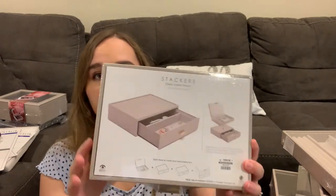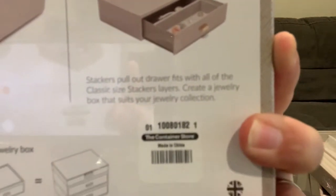So it's like this. Also, again, a stackable taupe color. And I got this one kind of for more of my valuable jewelry, just so it's kind of hidden and not out in the open. This is just a drawer with two sections in it. So again, it has the little bottom that you can use for stacking.